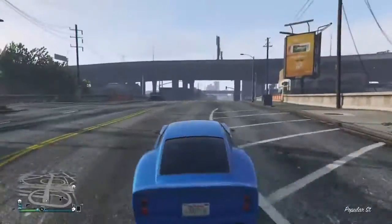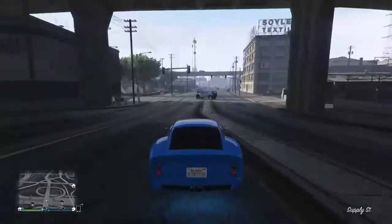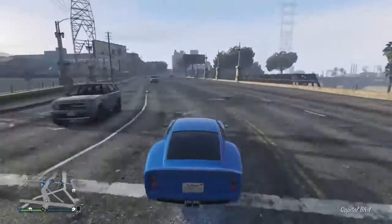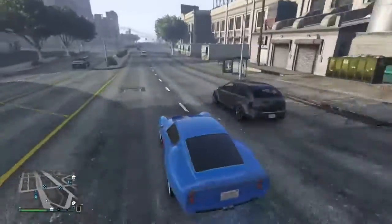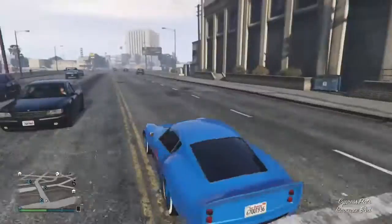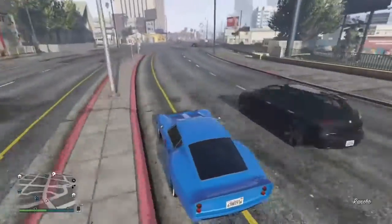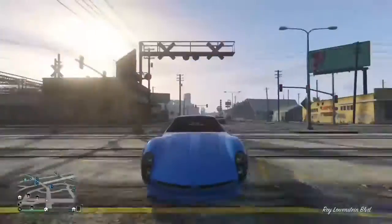Number 2 on the list here, we have the Grotti Stinger GT. Now, there are 3 different versions of this car: the Stinger GT, the Stinger Topless, and just the regular Stinger. There's the Stinger GT here, and I put the Stinger GT at number 2 because not only is it the fastest car in the game, but this is just a very cool car in general. It looks great in a lot of different colors. I have it in an ultra blue with white pearlescent here. This is based off of a Ferrari, actually, like an older Ferrari.